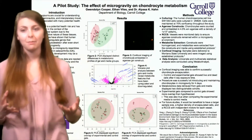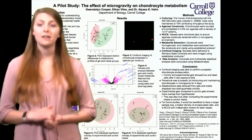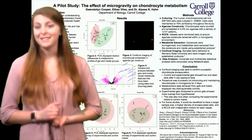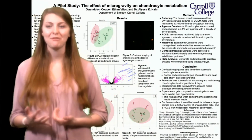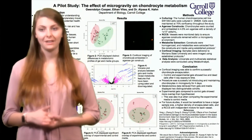Next, we did confocal imaging. We took our samples out and we drove them to MSU, Montana State University in Bozeman, and we performed this imaging, which was really cool. And then we performed our data analysis using a metabolomics program called MetaboAnalyst.